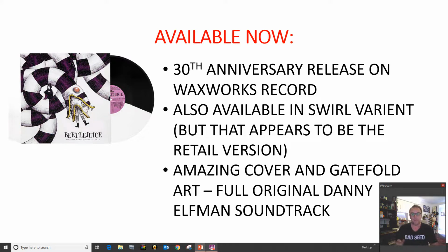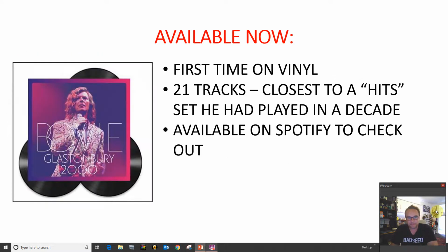If you're a fan of the movie at all, or just a fan of the Danny Elfman style stuff, and obviously that style of movie, check it out. It's just a ripper. It's made me actually want to watch the movie again, which I might get on Netflix on the weekend. So, one for the soundtrack nerds there. Available now.